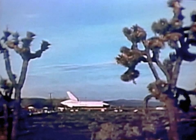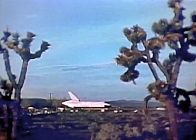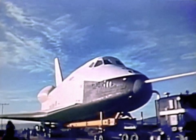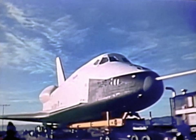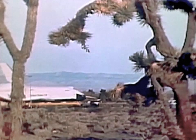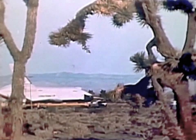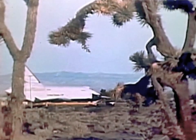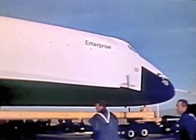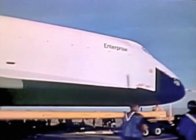January 31st, 1977, the Mojave Desert. Space Shuttle Orbiter 101 is being transported from its assembly facility in Palmdale, California, 35 miles overland, to NASA's Dryden Flight Research Center at Edwards Air Force Base. This orbiter, named Enterprise, is the first of a fleet of reusable space transports.